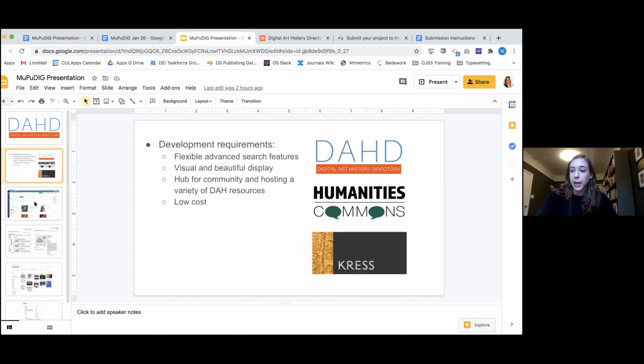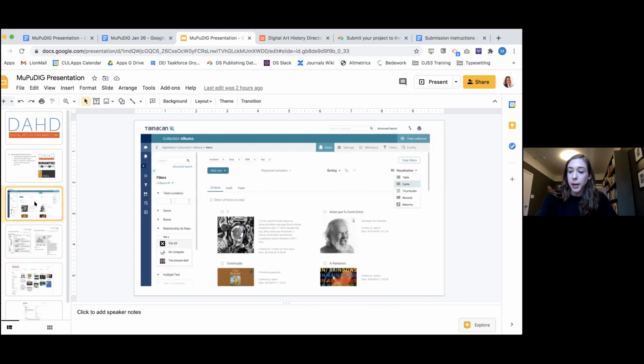One of these was Tainacan, which is a collection management and online collections publishing tool that was developed in Brazil for use in museums in that country. One of the things that immediately drew us to Tainacan was the out-of-the-box navigation pane and breadcrumb searching tools that were part of the search interface. These would provide us with quantified results and the flexibility to change one or more elements in a search and to view the results in real time.